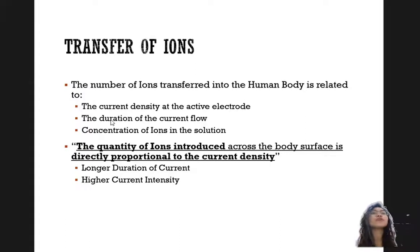Okay? So, the quantity of ions introduced across the body surface is directly proportional to the current density. Therefore, longer duration of current, we would have higher current intensity. And we wouldn't want too high of a current density. Therefore, yung longer duration of current and higher current intensity, both of which could increase the current density, medyo i-monitor natin siya. Okay?